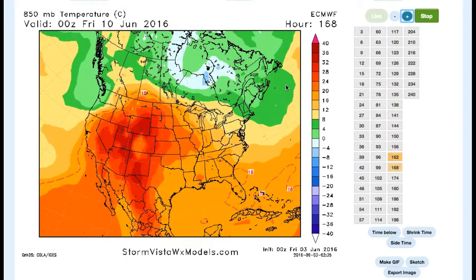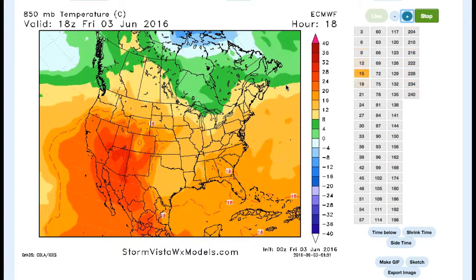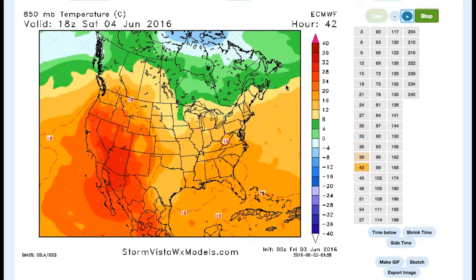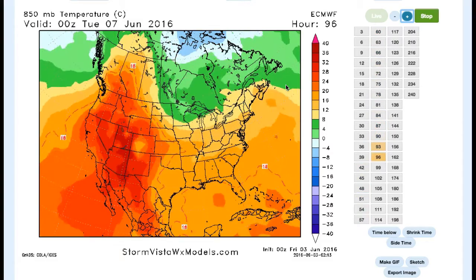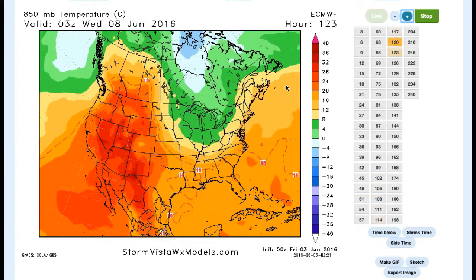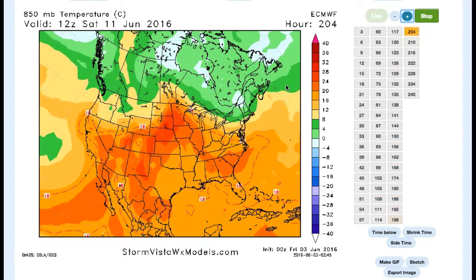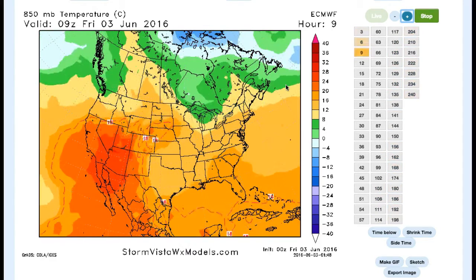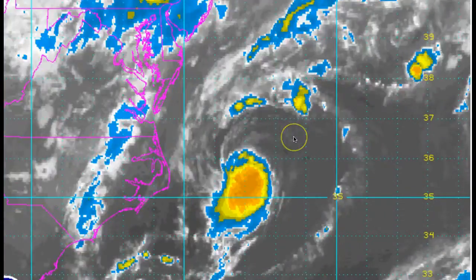So that cool air comes in, then we warm back right up, and then here comes another shot of cool air once again, and then we warm right back up. So you can see that again. Cool, then we warm back up, and then here comes another cool shot, and then we warm right back up with another surge, and then here comes another cold air right there. So you can kind of see exactly how this is evolving.